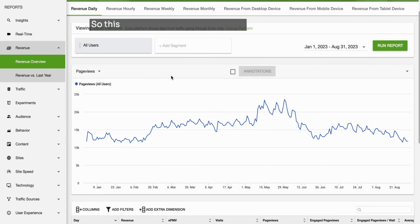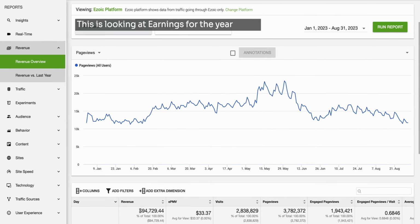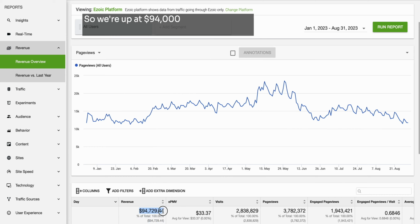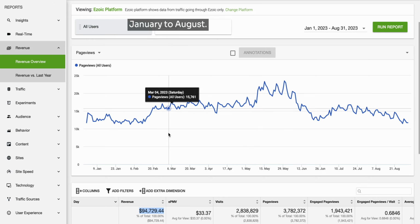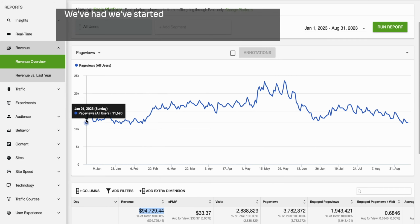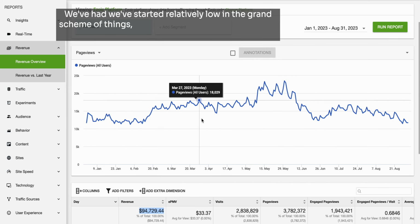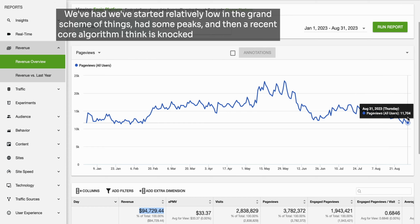Let's jump in. So this is going into big data analytics. This is looking at the earnings for the year so far. We're up at $94,000 so far for this year, almost $95,000, which isn't bad. January to August. You can see this is the traffic cycle that we've had. We've started relatively low in the grand scheme of things, had some peaks, and then the recent core algorithm update, I think, has knocked us back down again.